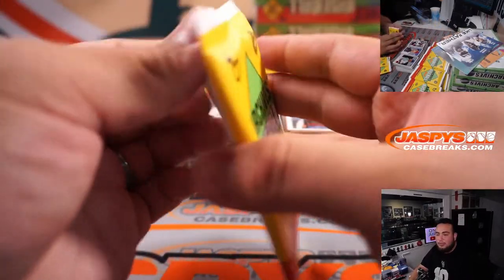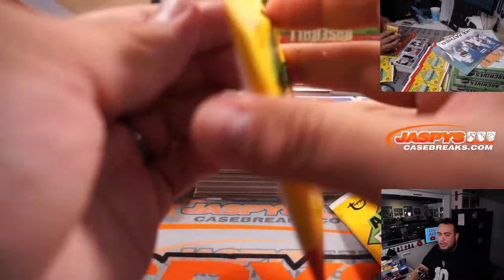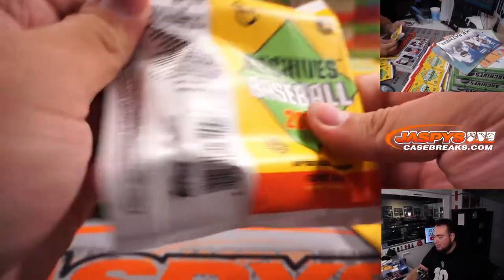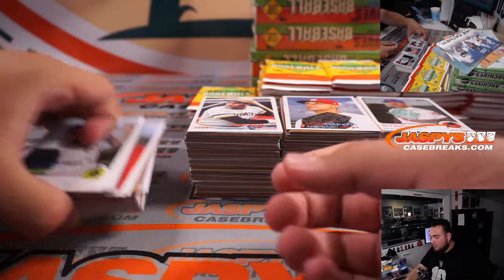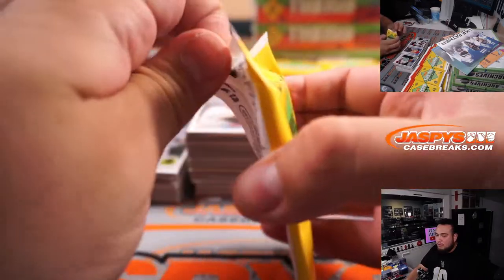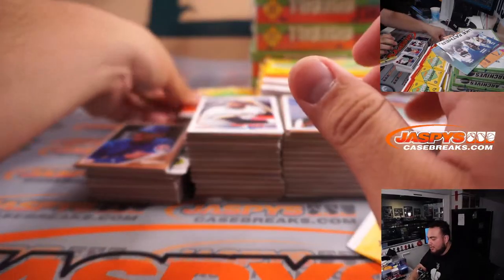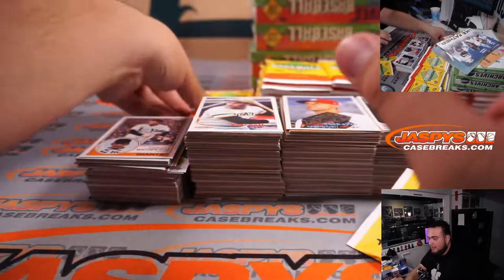Jonathan India is a rookie in 2021 Hollywood. Now, I can't say that he's in every single 2021 set, because they always leave out certain players in certain sets, but I wouldn't doubt that he's in this set. But don't quote me again. Look at the checklist. So I'm ripping two boxes right now at a time, guys. We can kind of speed up the break a little bit.